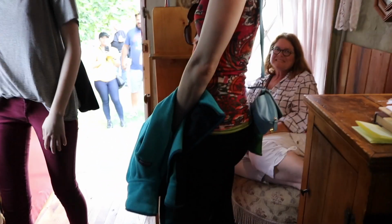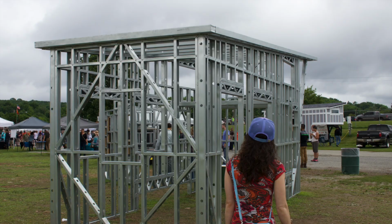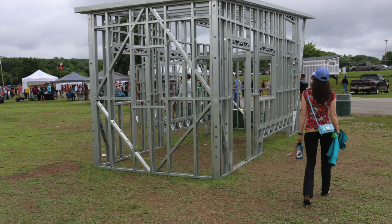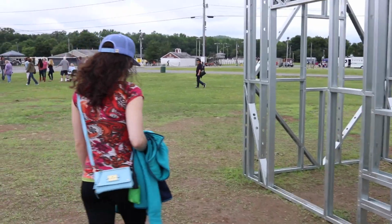Look at the dog. Toward the front of the fairgrounds, we went to the commercial builders. And they actually had a steel frame set up, which was interesting because this is what the inside of our tiny house looks like, but we never got to see it in this stage.